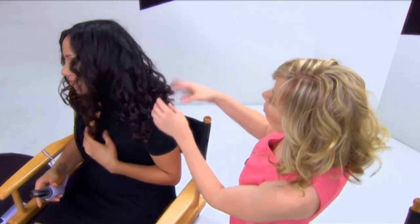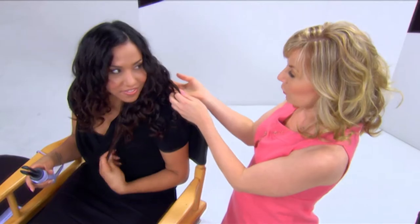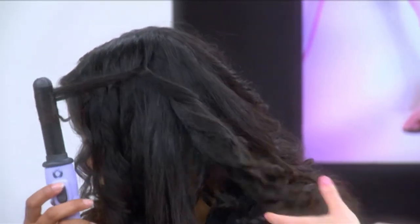Looks great. They're beautiful. You know what's really nice? You've been able to do the back of your hair, really pulling out all of that natural oils in your hair. It looks beautiful. And you don't have any product in your hair, do you? I do not. That's amazing.